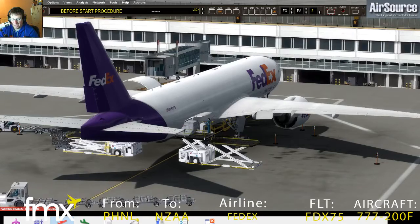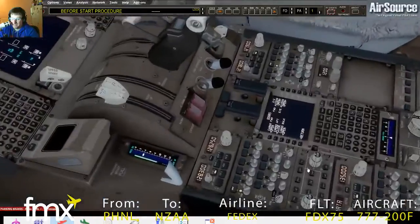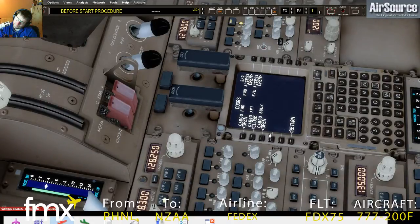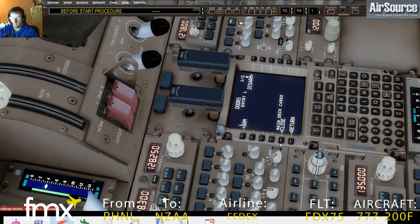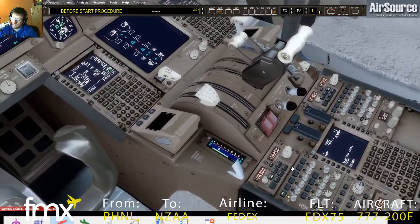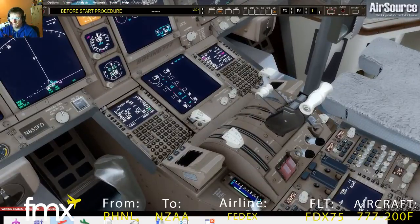Right, so that's done, so we can shut the door on the right hand side. Wait for the ding before we close the main cargo door. 4 minutes to go, so what we're going to do now is fire up the ACARS software for Active Sky.